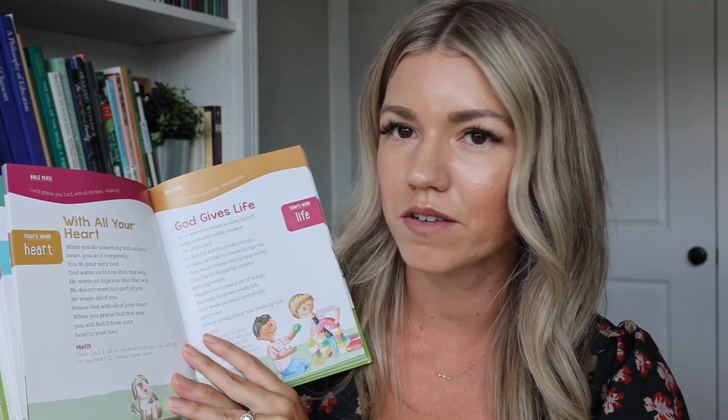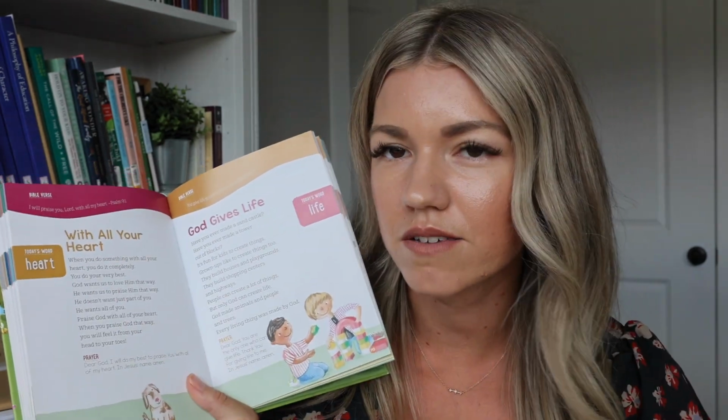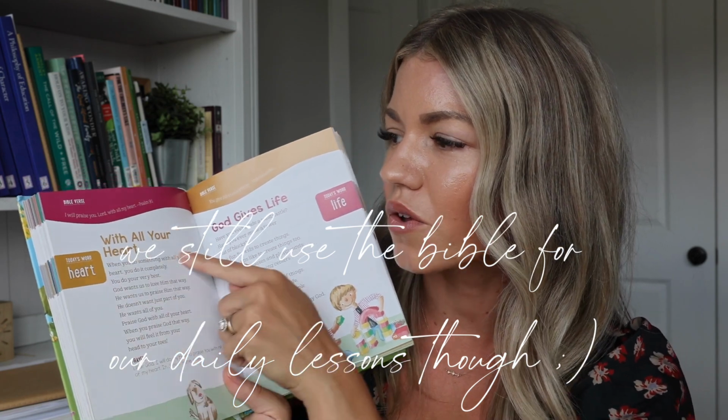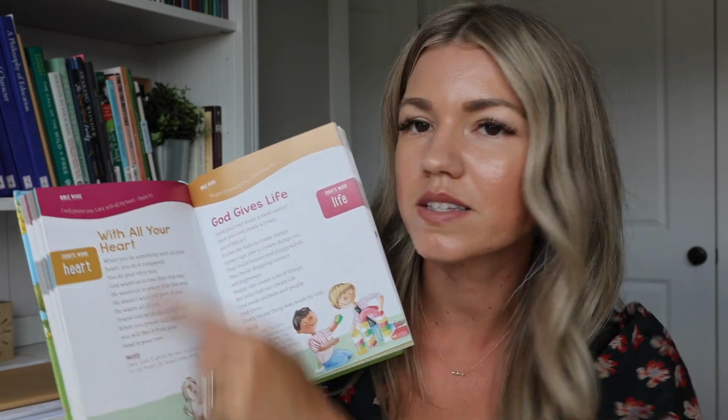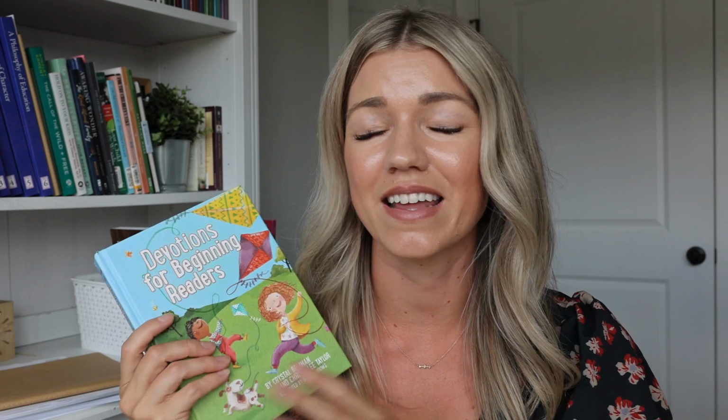It came highly recommended from a mom friend of mine, and it just is one page, and it's words that are easy for your child to read and understand. There's a word of the day, and there's a little theme, and then there's a small Bible verse for them to read. So it's a really cute book, and she's been reading it every morning. It is the most special, precious thing ever.